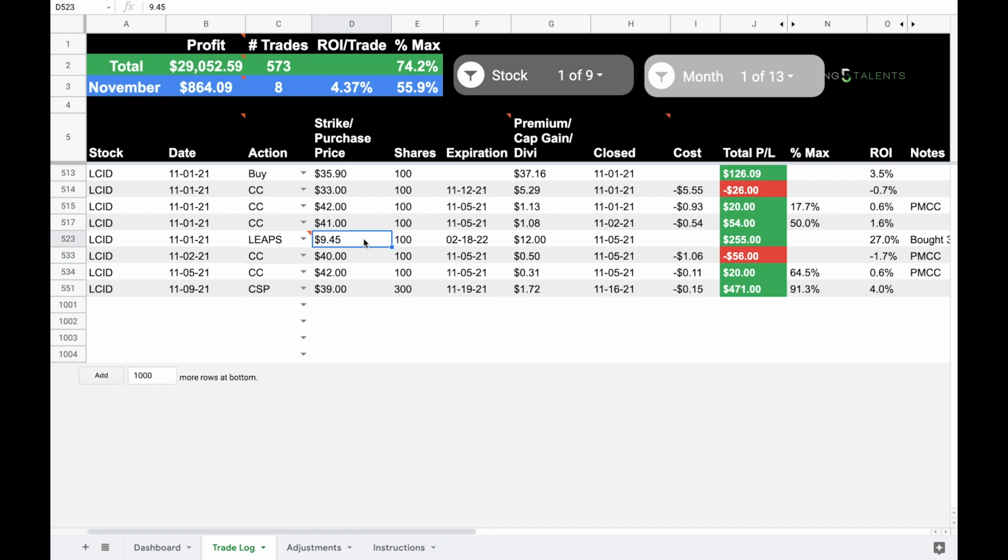So in this case, it's not too long. It's only 3 months out. So I bought the $33 call with an expiration of February 18th of 2022. I bought one of them and I spent $945 doing it.